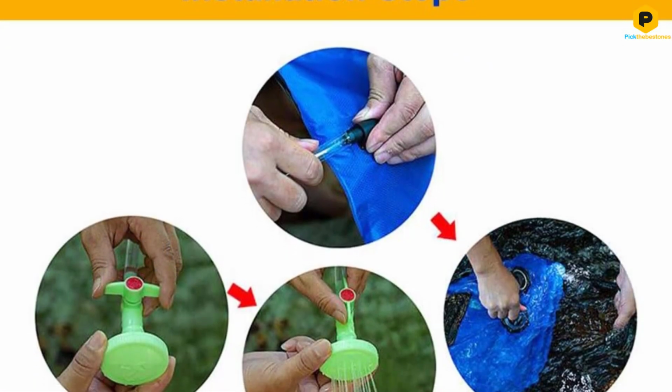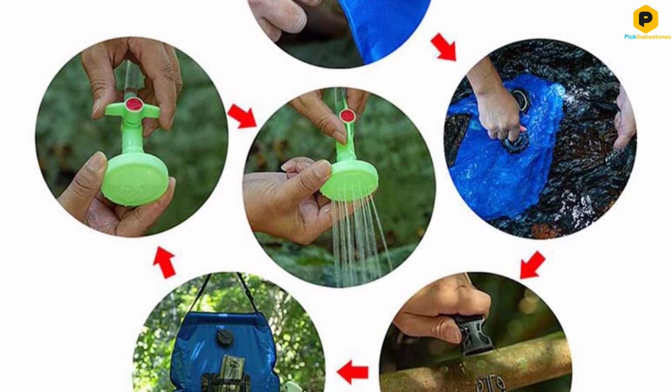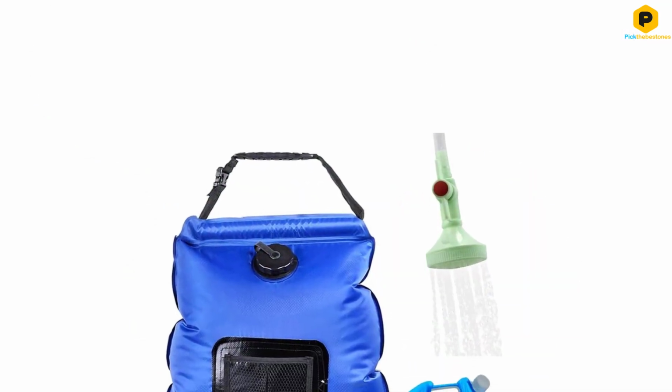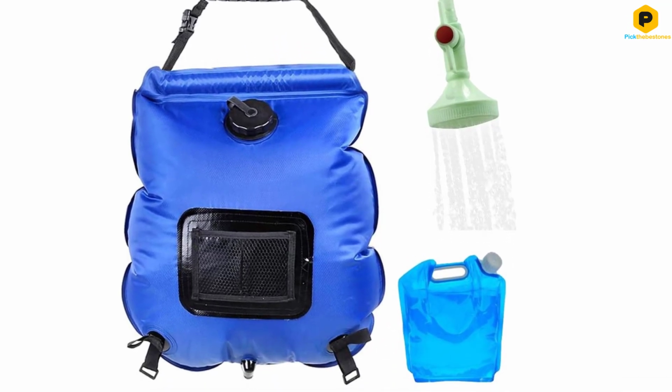You can find a handy temperature gauge on the shower bag surface. This indicator allows users to stop the solar heating process as per requirement. Moreover, this feature is vital to provide a good idea of the water temperature in the unit. You can adjust the heating process according to the weather.